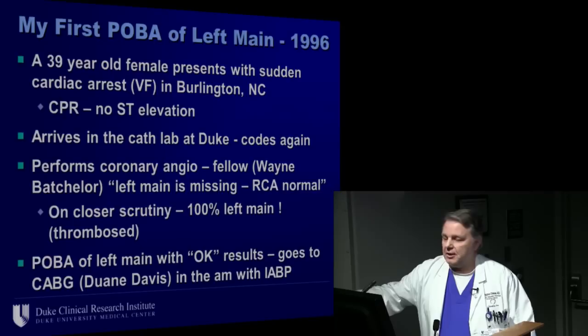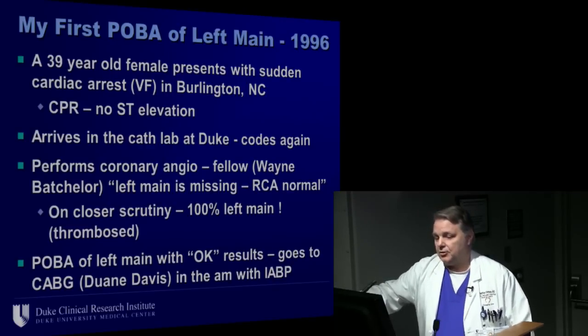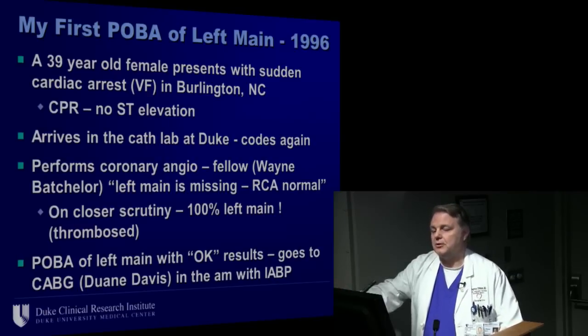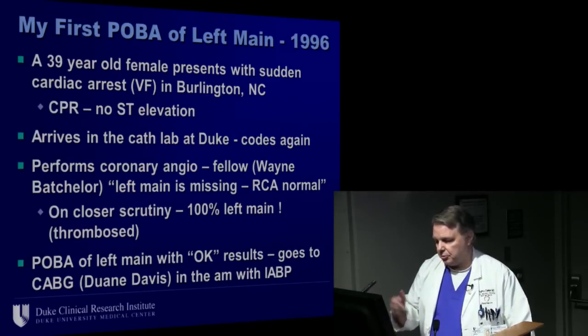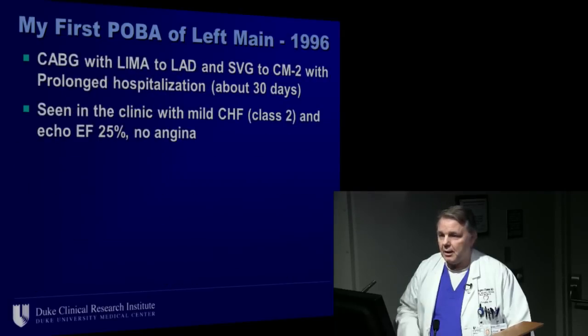And I remember he said to me after he finished the diagnostic angiogram, left main is missing, RCA is normal. On closer scrutiny, however, it was 100% left main, and it was thrombosed. So we did what we thought was the right thing, which was to do a plain old balloon angioplasty of the left main. We got a decent result, nothing to be proud of. In fact, I'm quite happy that the films are long gone. But the patient then went to CABG the next morning, in the early hours, on a balloon pump with Dr. Dwayne Davis.